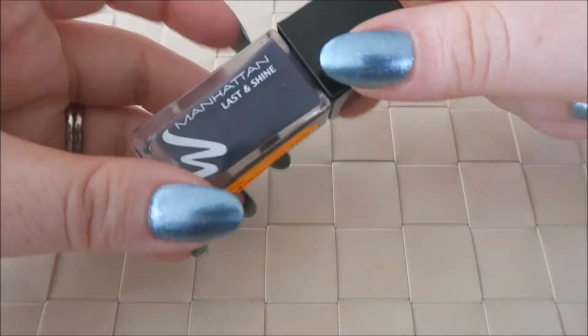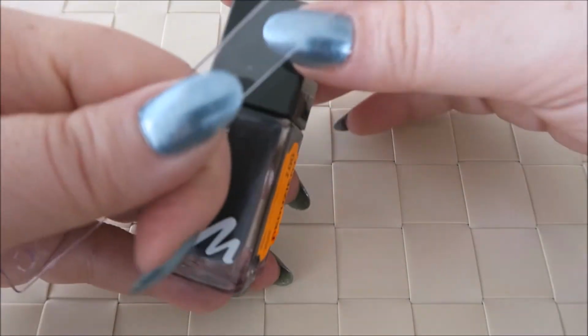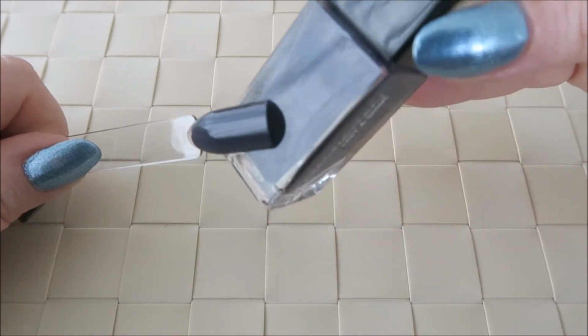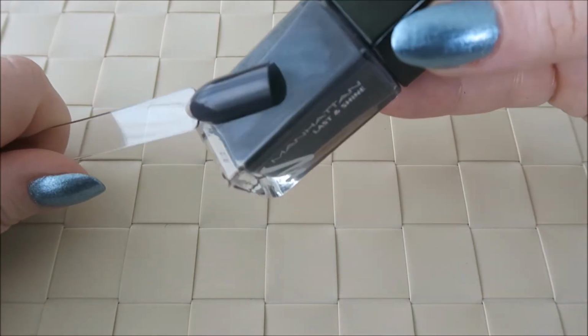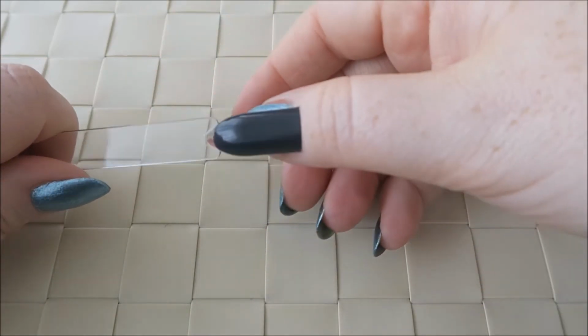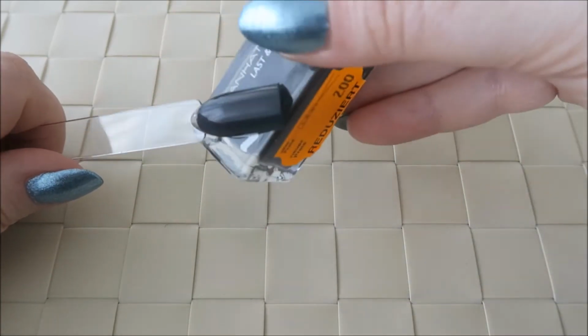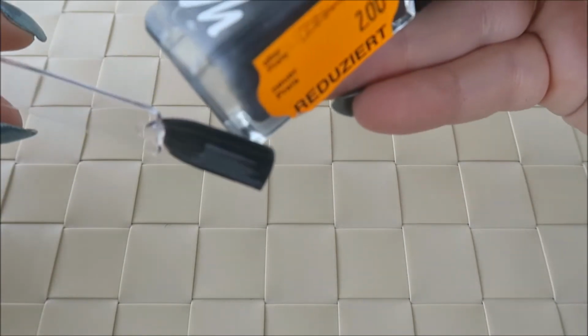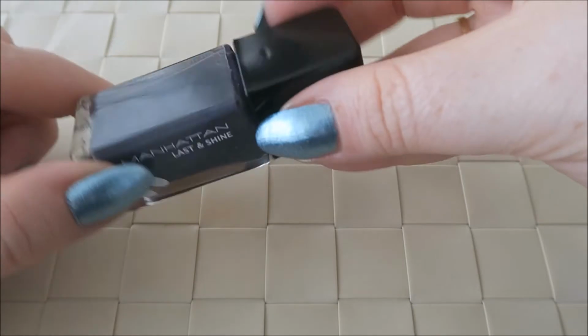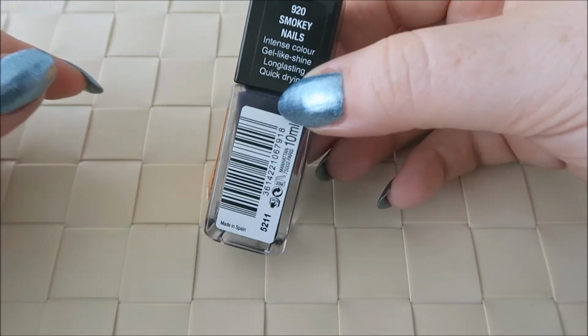Okay. Next up, we have one that I got reduced in Muller a while ago. I can't even remember when. And this is a very deep, dusty purple colour, and it's very, very dusty. I don't think it'll look black on my nails. I haven't worn it yet, but that's it in 2 coats, and it's very, very pretty. I'm not sure why it was reduced, but anyway, this is called Smoky Nails.